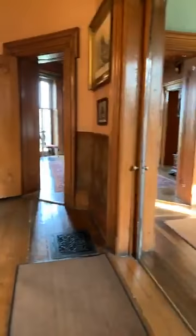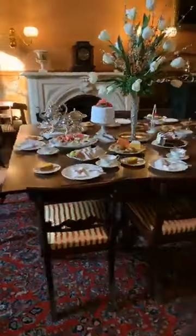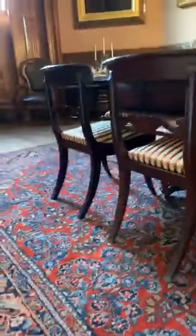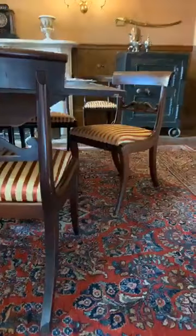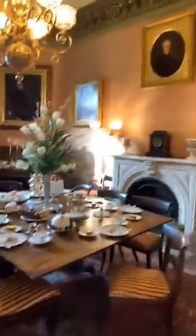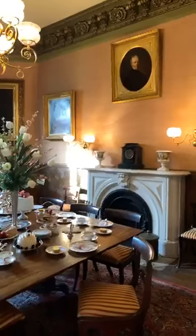So those pocket doors would have been closed and they would have been opened, and the visitors would have entered here to the dining room. Now, the dining room chairs that you see here actually belonged to Henry Clay. Probably been reupholstered since then, but those are the ones that Henry Clay would have used, and his wife Lucretia. We've got the table today set for tea, and you can see Henry Clay right here in the middle of the room, and we're going to go through some of the portraits on the wall.